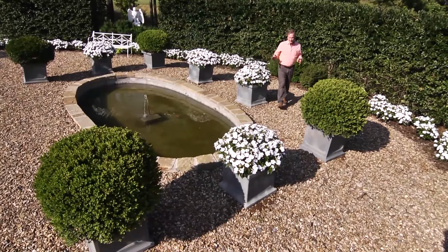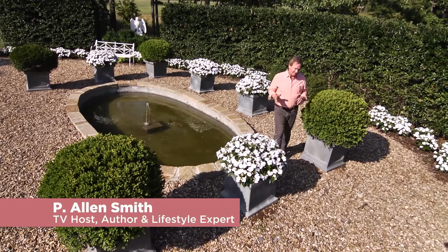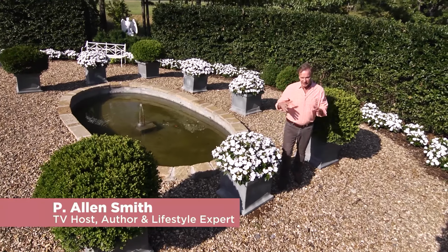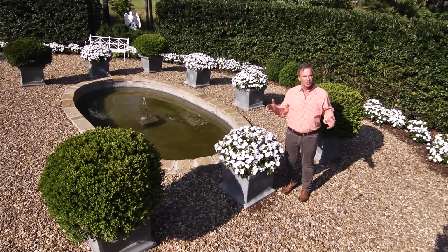As a garden designer, one of the things that I really like is symmetry. It's, I guess, a classical principle. If you look at classical gardens, they're balanced and there's symmetry. And in this garden, you can certainly see it.